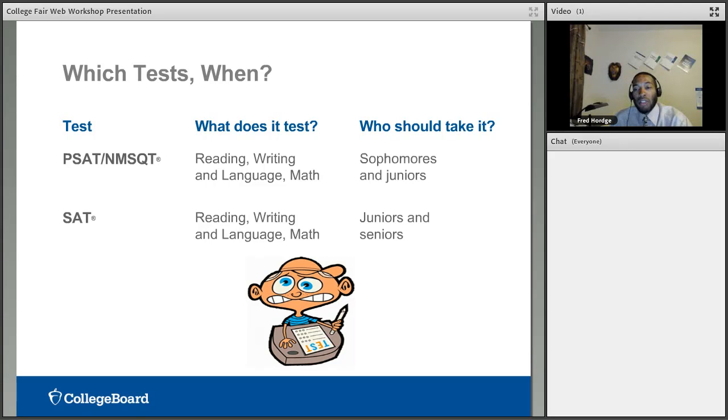A lot of times, and a later slide will say this as well, a lot of times students do better the second time that they take the SAT. So that first try in their junior year, and then if they want to get a better score because they've got a feel for how the test drives, then they'll take it that senior year.